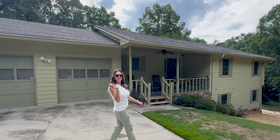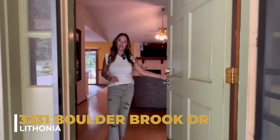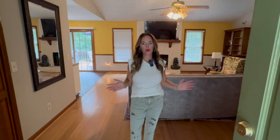Stonecrest listing is just a stone's throw away from New Birth, I-20, and Stonecrest Mall. Hello and welcome to 3231 Boulder Brook Drive here in Stonecrest, Georgia. This beautiful four-bedroom, three-bath home is warm and inviting.